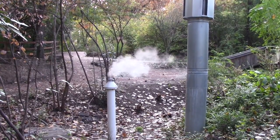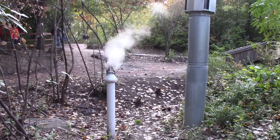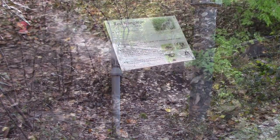Don't most zoos usually have a no smoking policy? Okay. Don't smoke in the zoo. And that goes for you too, Pipe.